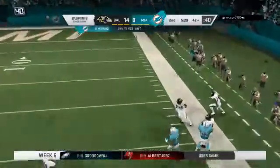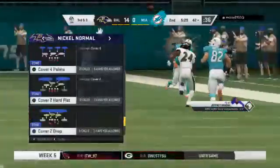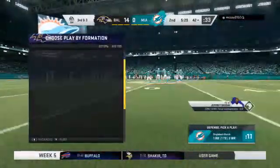Marino's second down throw incomplete. Some of the fans here don't seem too happy about what we've seen in this first half. No, not at all, and I understand why. They look lethargic, out of sync, and it shows on the scoreboard.